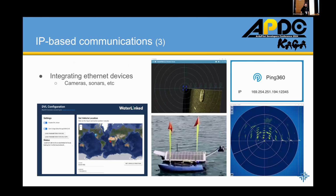For Ethernet devices, we have many of those in our ecosystem. The DVL, the first one on the left here, is a Doppler velocity logger. It's kind of an odometer sensor. It measures velocity underwater very precisely. So you can use that because you don't have GPS underwater. I mean, let's not go there. There is, but not the same GPS.